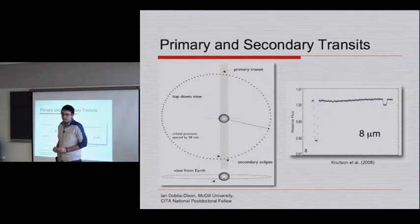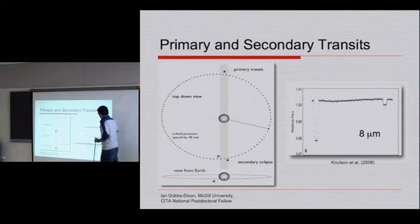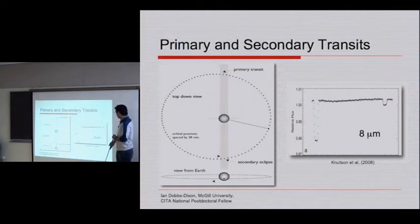These are typically observed in the IR, where the planetary flux becomes such that you can actually see it, in contrast to the stellar flux. This is an example at 8 microns. This is just a diagram of 8 micron flux as a function of phase. And you can see these two eclipses occurring pretty distinctly.